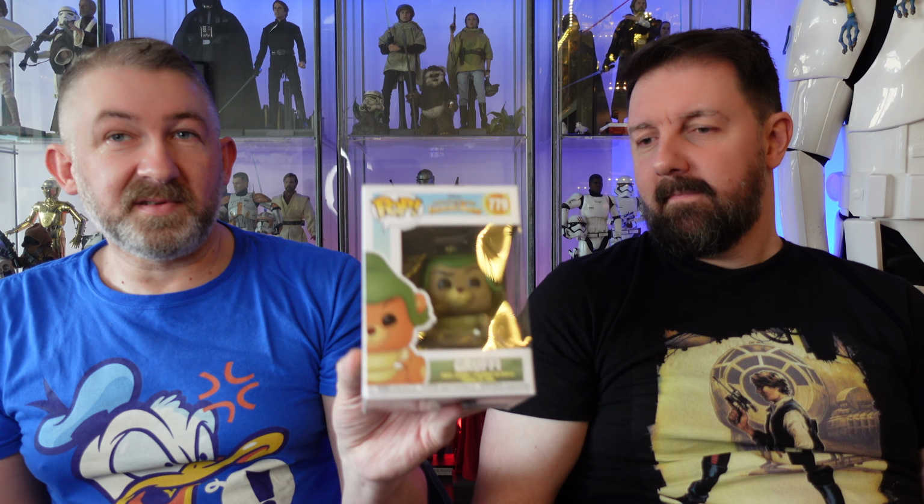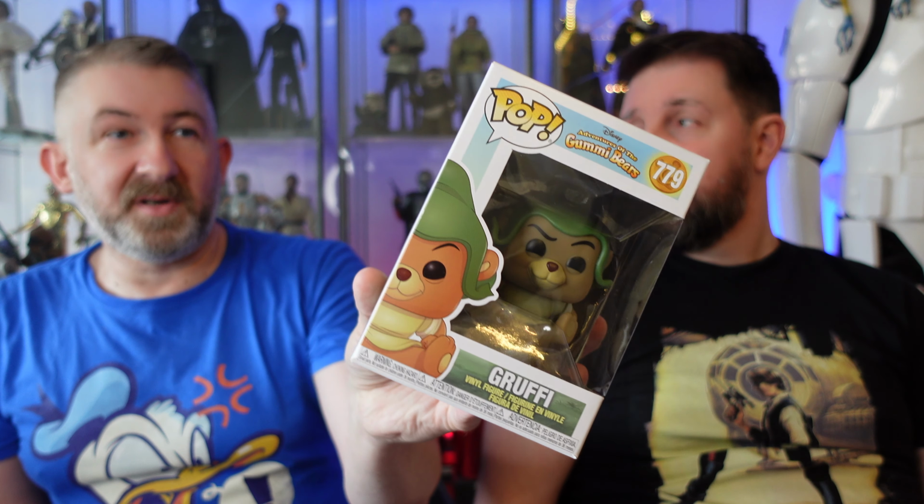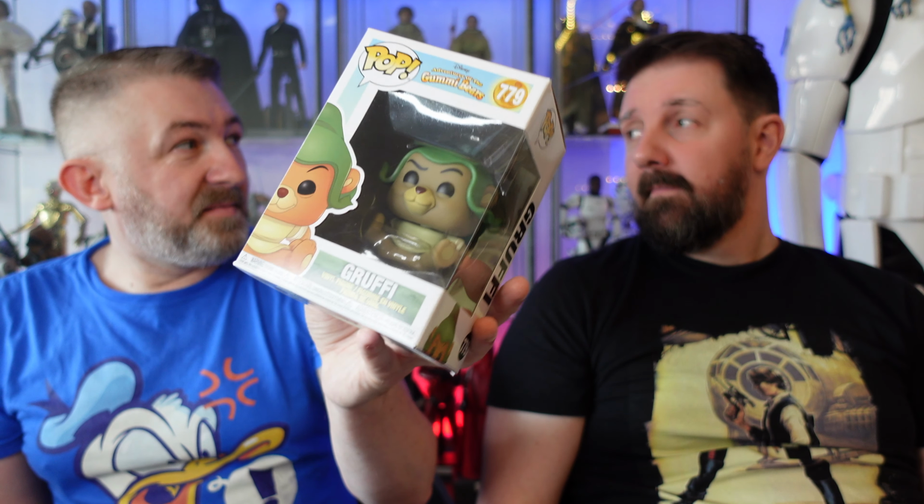They are all in Disney stores. I was really pleased. I'd seen them in another shop, and I thought, no. And then the lovely cast member in Disney Store went, you must get them, you must.